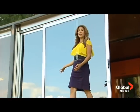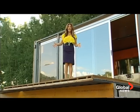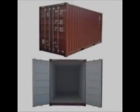Think of it like Lego. This is basically an architectural building block. This house just happens to be made up of 2 shipping containers, and just like Lego, the possibilities are endless. The owner here has decided to buy 3 more units since he's got all this space to play with.